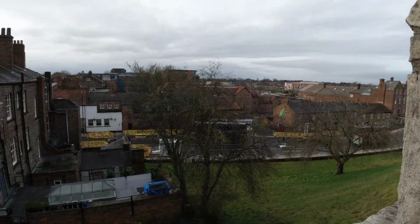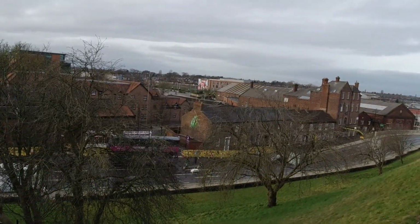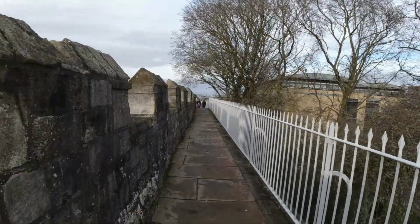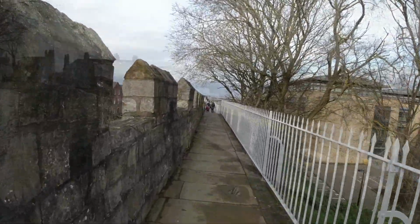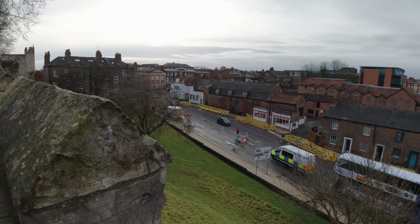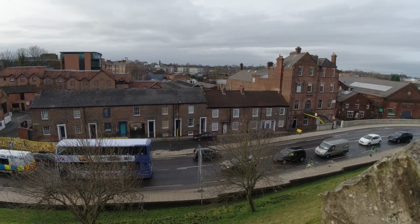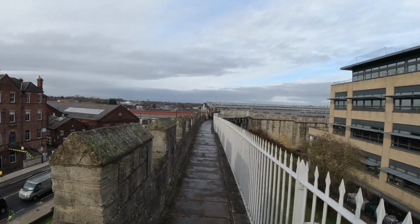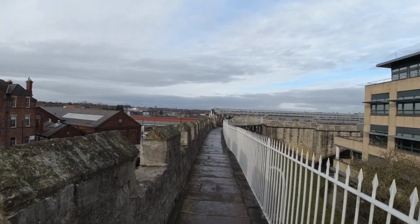So it's those that are making all the noise over there. Can you see the beetle on the wall? It's been done as a specific landmark. I can't remember the name of the beetle, but apparently it's quite unique to the area. So over there, just beyond the walls, is the railway station.